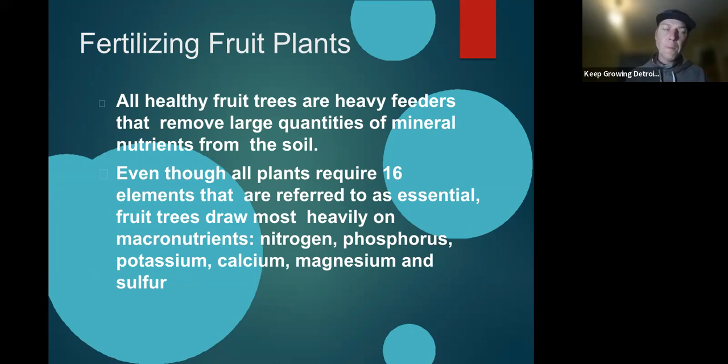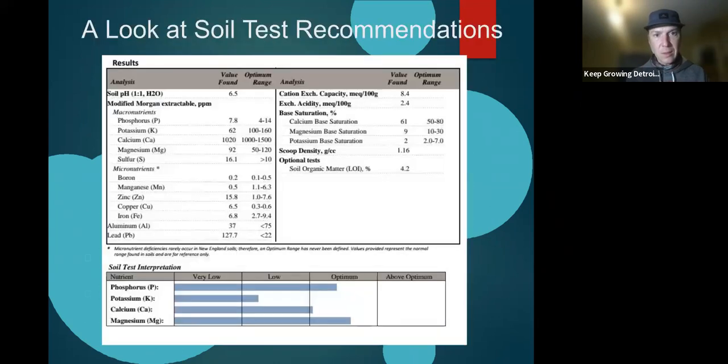Part of that is having that baseline soil test, and here's an example of that. From year to year, you would continue to add a little bit of top dressing of different types of fertilizer for these purposes. So referencing this soil test, let's start with phosphorus on the left here, which is P as the shortened version of that. There's a column that says what the soil test result was, and the next column is the optimal range.